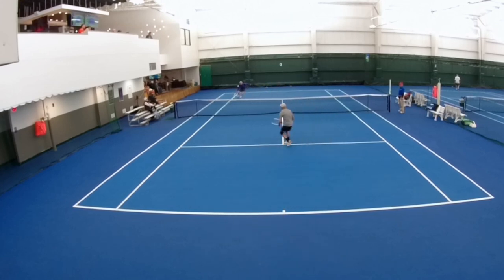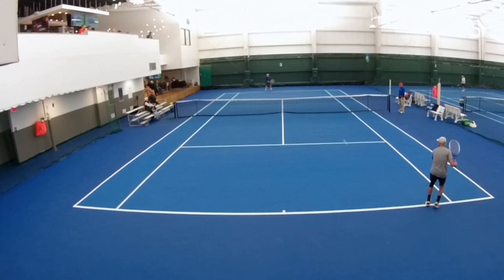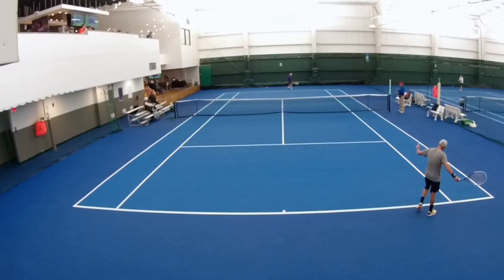And once you decide that your target is a spot over the net, then what's going to happen is you're really going to take your time with this. You're going to hit a much cleaner ball. You can't stop that guy over there from guessing what he's going to do, right? I mean, you just can never stop an opponent from anticipating.